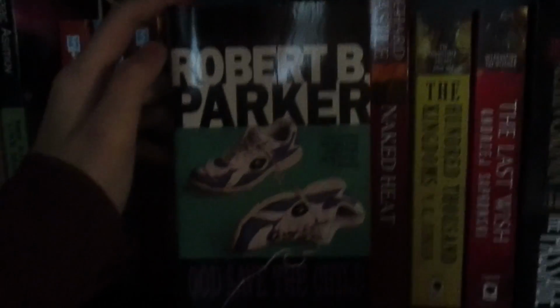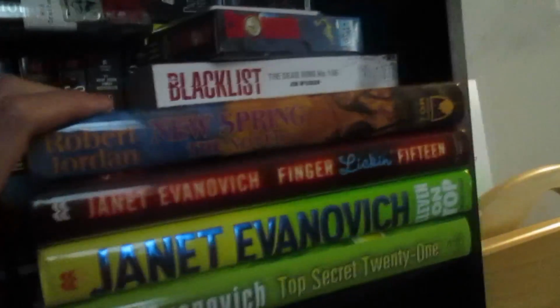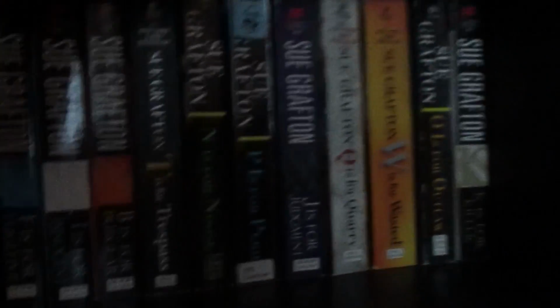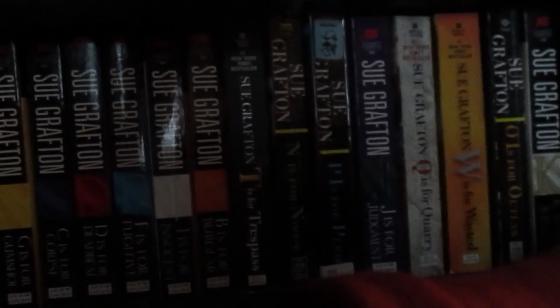We got more Isaac Asimov books, the Foundation series. We got God Save the Child by Robert B. Parker. And then we got more Janet Evanovich books. Like I told you, these are laid out miscellaneously. Next we got Dick Tracy by Max Allan Collins, the movie adaptation novel. And just to wrap up this second shelf, we got the Sue Graftons that I've read.